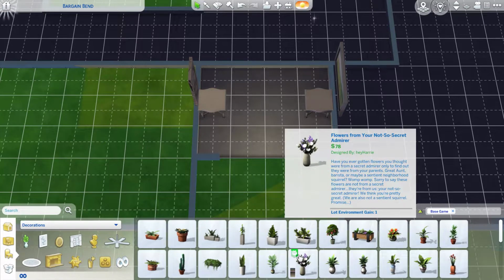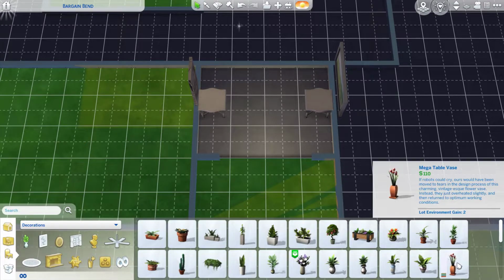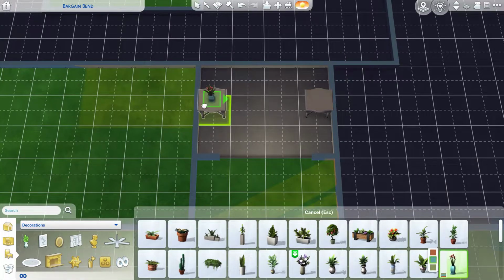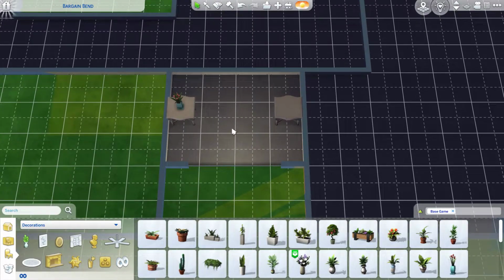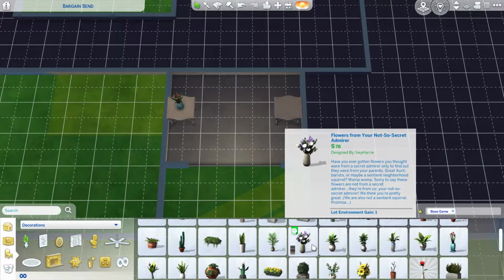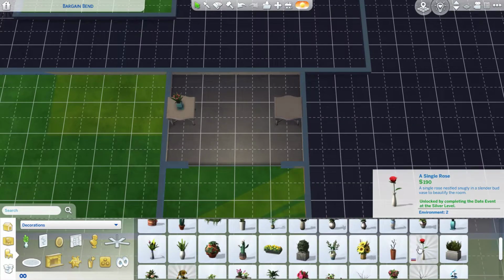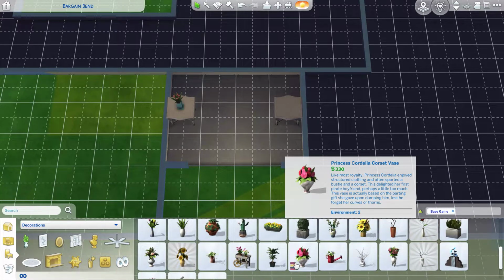Let's see, what is this? But I do want to put at least a nice little planter. Let's see. Ooh, blue is a very nice complementary color. There we go. And maybe... Still not sure what that is. Oh, that's cute. Oh, here we go. I like this.